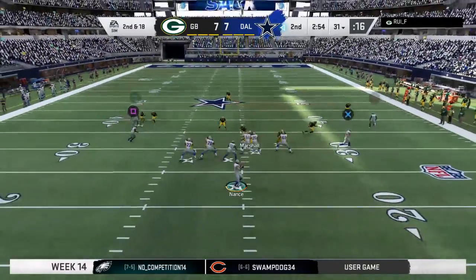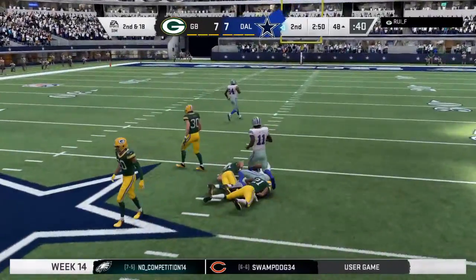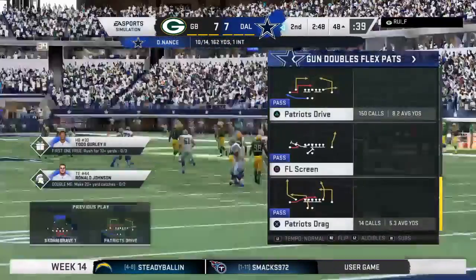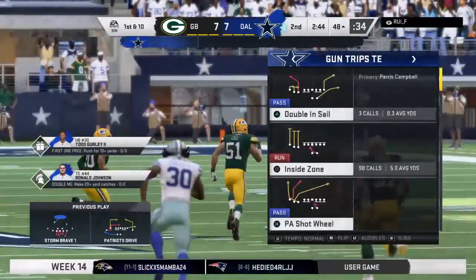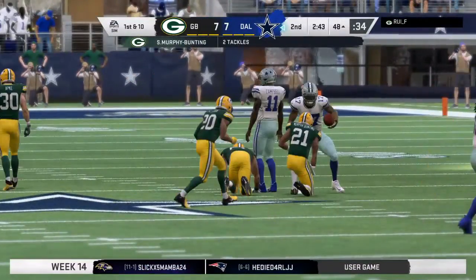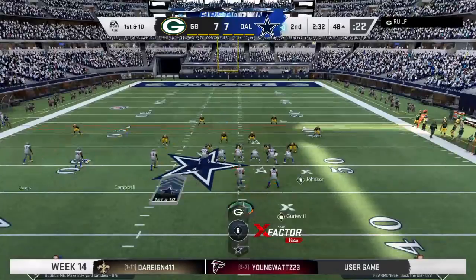It's 2nd and 18. Looking to throw. Nance, wide open receiver, complete. And he'll be taken down, but not before they work it across midfield. A gain there of 21 yards. Go to Lobo. First and 10 at the 48-yard line.